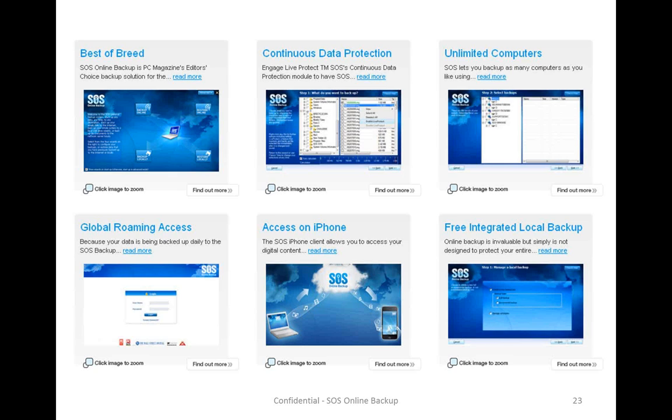So when you're backing up enormous data sets, online backup itself is not good enough, which is why we've always bundled local backup into the software, so that you can maintain a full backup set going to a local device, whether that's disk or a network location, as well as have your most important data being backed up to the cloud.